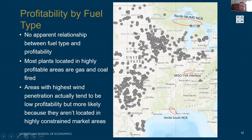But yeah, the most profitable node in the entire system that we found was a nuclear generating station right here, right north of Baton Rouge, Louisiana.